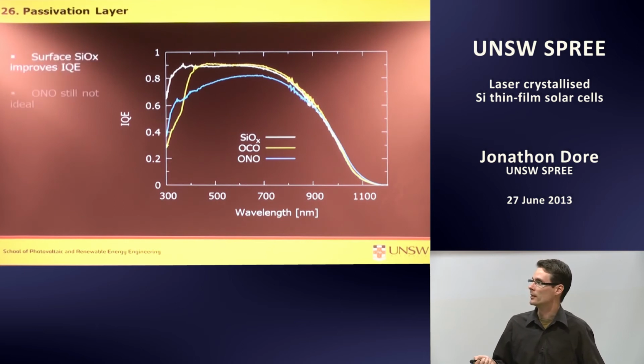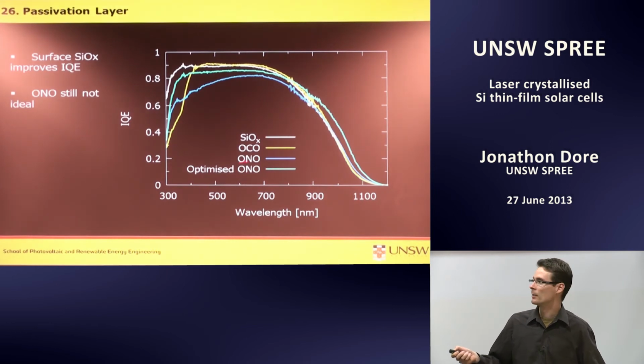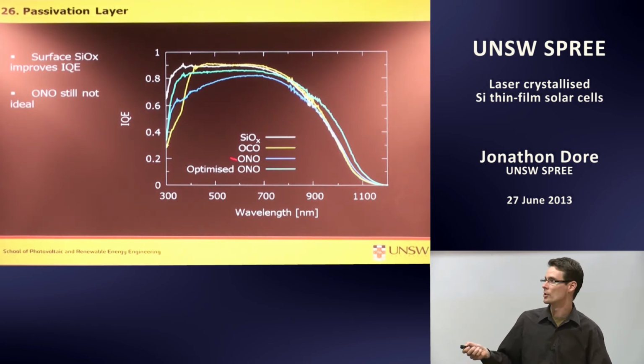And that's what we've done here, using this optimized ONO, again with this reactively sputtered silicon nitride layer. So not only did this reactive sputtering decrease the absorption, but it also increased the IQE. And I should point out here that these IQEs are calculated to take into account the parasitic absorption. So that effect is removed from here.